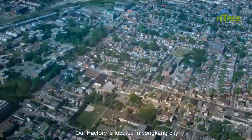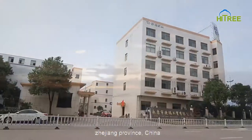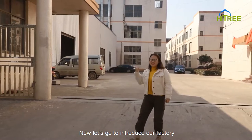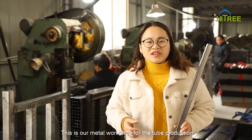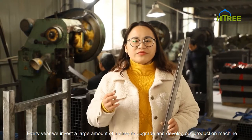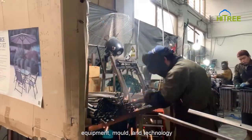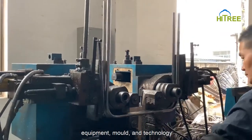Our factory is located in Yongkang City, Zhejiang Province, China. Now let us go and introduce our factory. This is our metal workshop for the tube production. Every year we invest a large amount of money to upgrade and develop our production machines, equipment, molds, and technology.